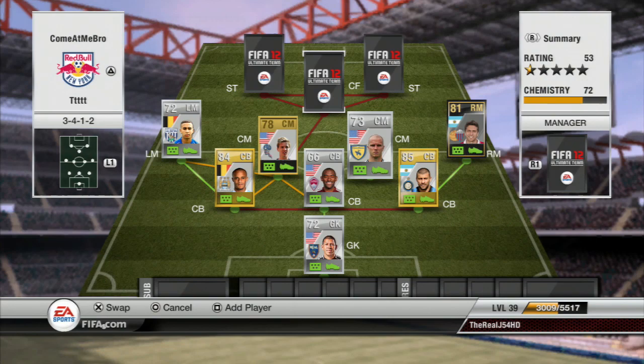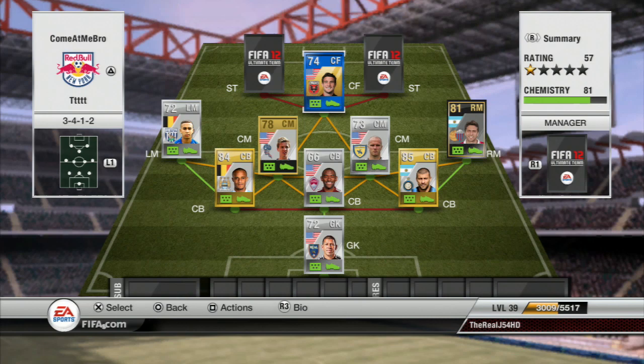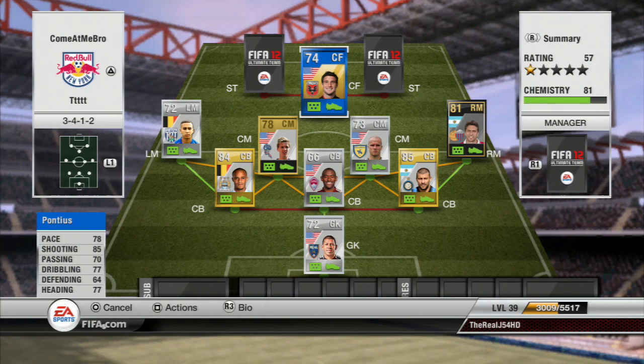As you can see here, we have got a blue card. His name's Pontius. He's got 85 shooting from a 74 rated card. That is outstanding. He's got 78 pace, 70 passing, and also 77 dribbling. Reminds me of like a Dost character. He's really, really good on the ball, and just quite tall and stuff. So he can sort of hold his own up there. And obviously the shooting is very good as well.